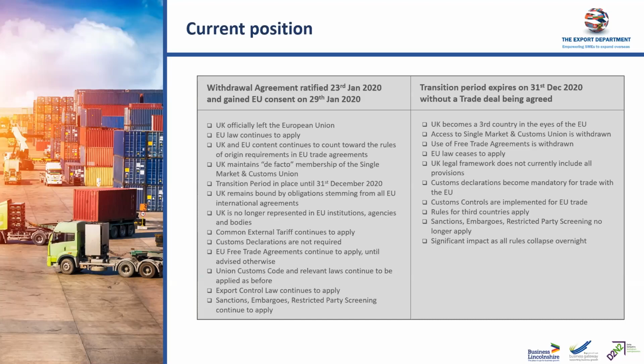We've not had to make declarations on our imports or exports, and of course our access to that EU trading landscape has continued. Now, the transition period does end on the 31st. The UK government declined to extend it when they had the opportunity in June. So as of the 1st of January, we become a third country in the eyes of the EU. So we cease to have access to the single market and the customs union.